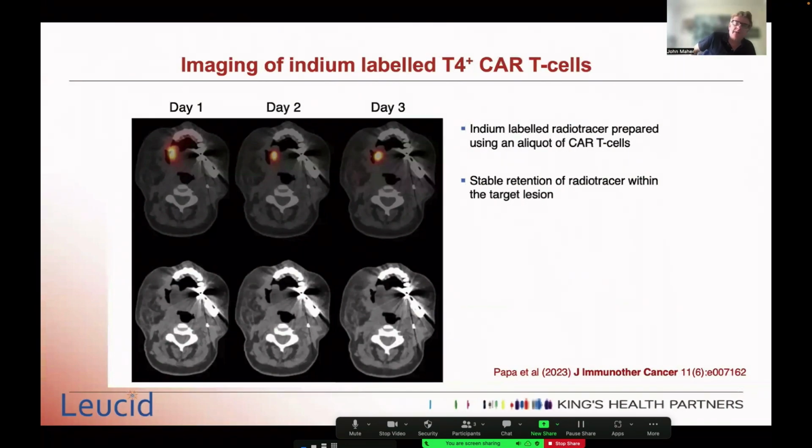This is my final slide on the clinical trial, and it shows something that we did in only one of the patients, where we took an aliquot of the CAR T-cell product, labeled it up with radioactive indium, and injected this radio tracer into the target lesion. You can see here in the day 1 SPECT CT scan that all of the area that I'm encircling with my cursor, this is all tumor. And you can see that the radio tracer is injected on the top of the target lesion, a little bit like a cherry on top of a cake.